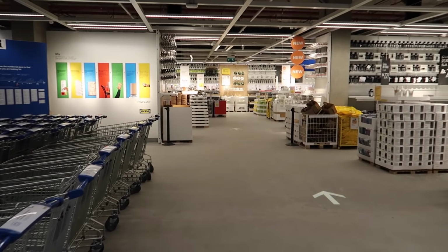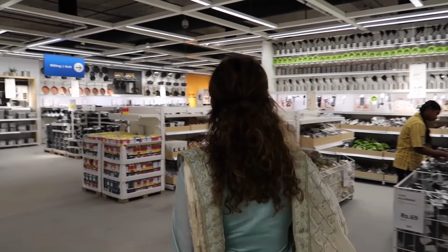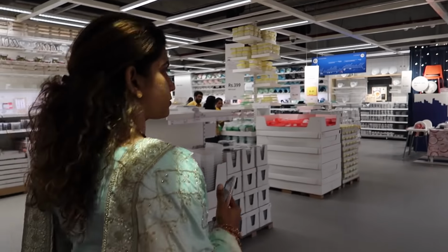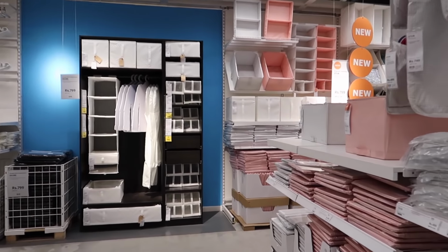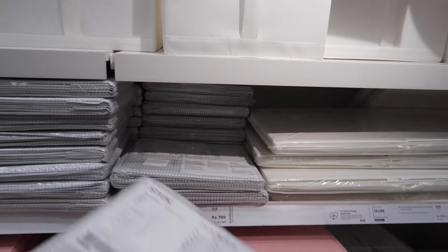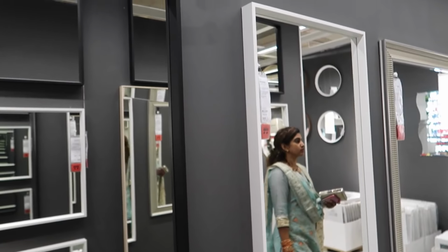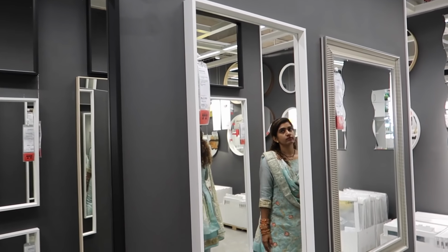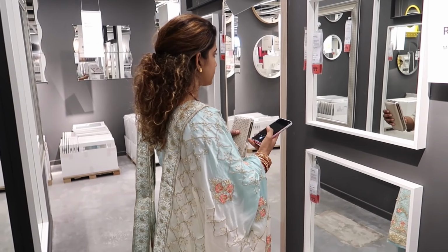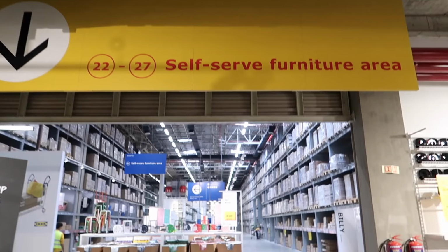Alright guys, so welcome to the market hall of IKEA. This is the place from where we need to pick our stuff, and this leads to the racks. So let's go and pick all that we need. So here's product number one, the wardrobe organizer. I told you guys I was looking for a mirror, so this is the one that I like. So I thought I'd click a picture so that it'll be easy for me to go and pick it from the rack.